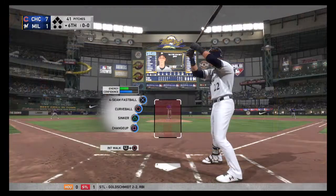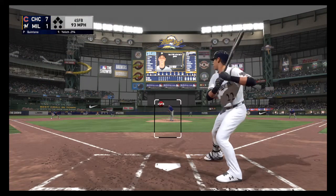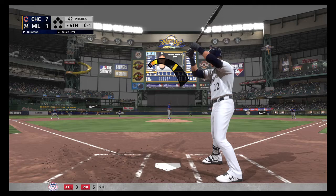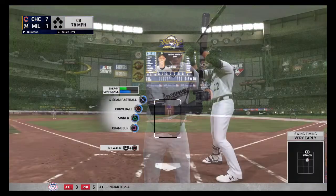Christian Yelich is going to come off the bench as he'll be asked to lead off the bottom of inning number 6. Hitting number 22, Christian Yelich. And he'll take strike 1 on the fastball, registering at 93 that time. Right there, and it's quickly 0-2 now.